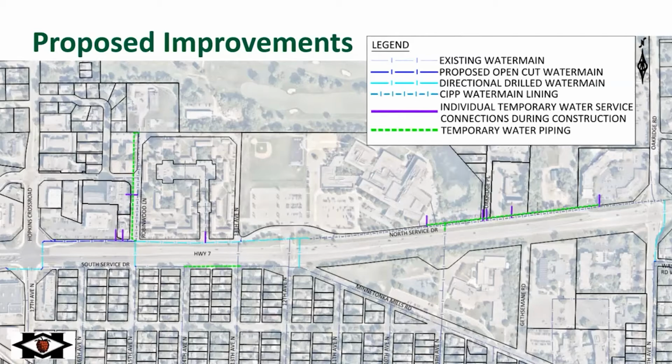And then on Robinwood Lane up to the water treatment plant, we'll be looking at doing the CIPP lining process within the existing water main. And then across Highway 7 along that same alignment down to the south towards 15th Avenue, we'll be looking at drilling in a new water main there under the highway. Then continuing to the east from Robinwood through 12th Avenue, we'll be looking at directionally drilling in that water main as well. And then same with the crossing under Highway 7 towards 12th Avenue. Going to the east from 12th Avenue, we'll be doing CIPP lining all the way to Oak Ridge or 5th Avenue North. And then finally, we'll be directionally drilling under the highway towards Wayside Road along 5th Avenue.